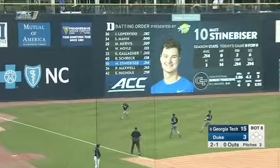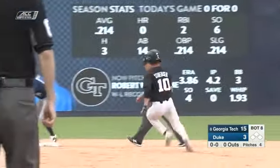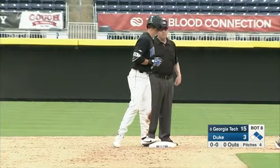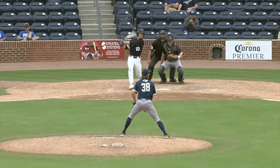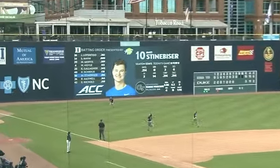Lifted to shallow left. Charging the play is Murray. And Steinbeiser's into second base with a leadoff double. So now 3-for-9 in ACC play, I should say. 4-for-15 overall on the season for Steinbeiser.